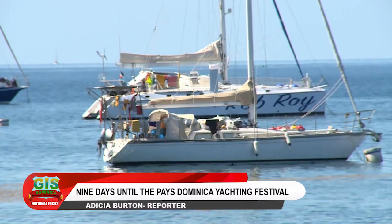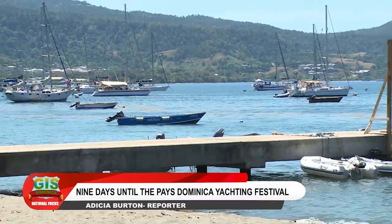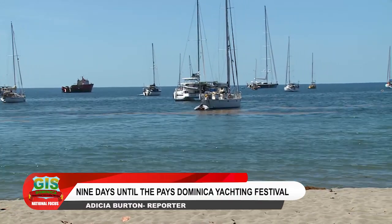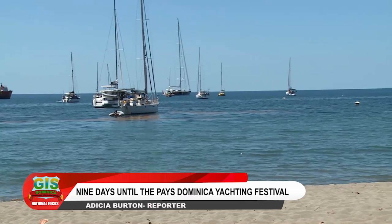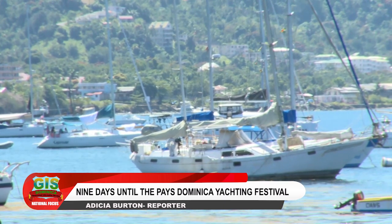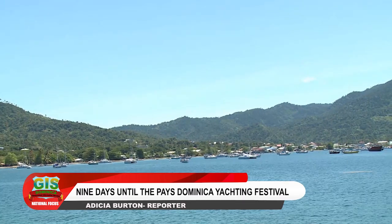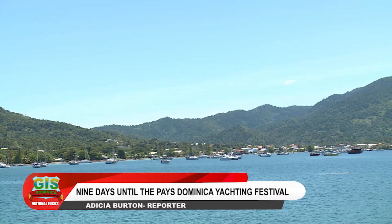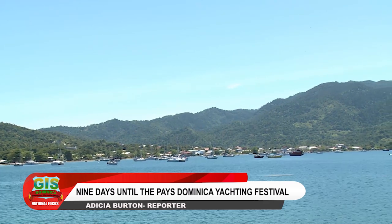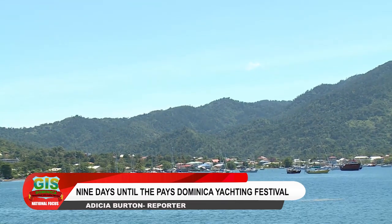The most notable activities of the PAYS Dominica Yachting Festival include an open class yacht race, beach games and fun day, lionfish hunt, cleanup of Prince Rupert's Bay, outreach and distribution of food hampers to the local community, tours to the Indian River, syndicate nature trails and waterfalls, hike to the Boiling Lake, games night and barbecue, a morning market, and more. The president of PAYS, Mr. O'Brien, invites and welcomes everyone to enjoy the PAYS Dominica Yachting Festival 2023. Adisa Burton for the Government Information Service.